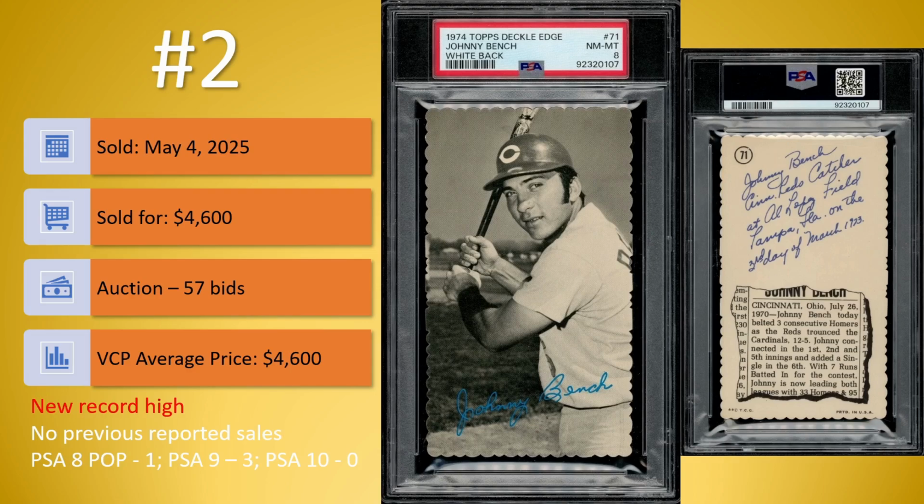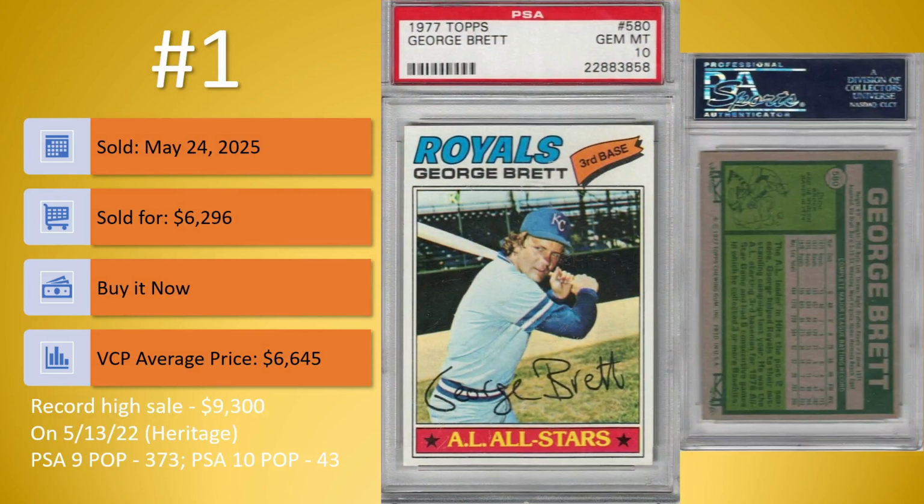And at number 1 for the 1970s for May, we have this 1977 Topps George Brett in a PSA 10. This one sold on May 24th for $6,296. It was a buy it now. The current VCP average price for a PSA 10 is $6,645. The record high sale was $9,300 back in May of 2022 through Heritage. There have been 373 copies graded a PSA 9, only 43 have been graded a PSA 10.